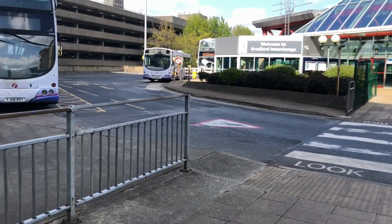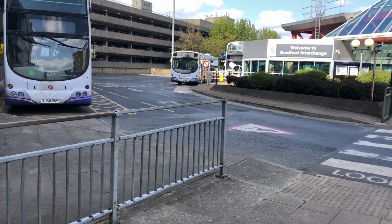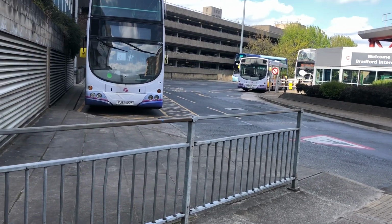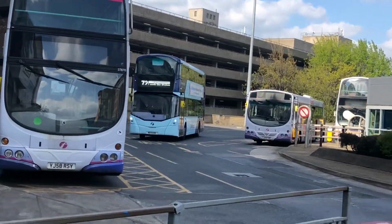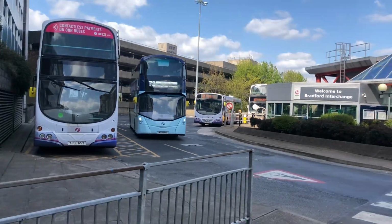Got another bus coming, and it is a City of Bradford micro hybrid Streetdeck, the MD7E00 35654.